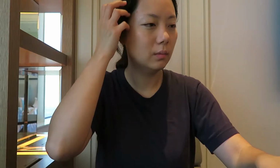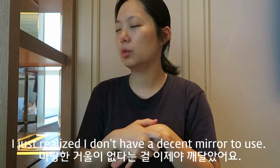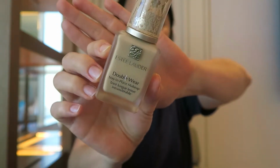Then I use Etude House face blur as a primer slash sunscreen. I like this product because it's hydrating and it brightens up my skin before foundation. Next up is my go-to foundation for summer, Estee Lauder's Double Wear Foundation in shade Sand.